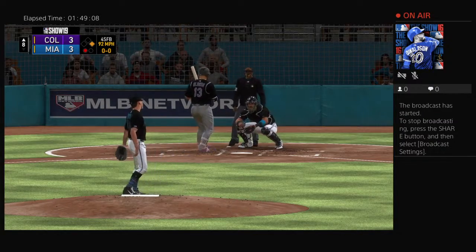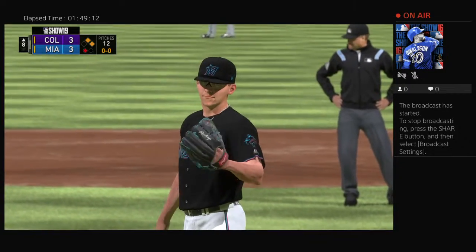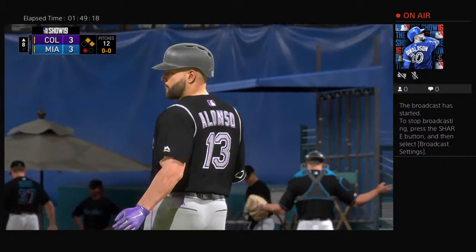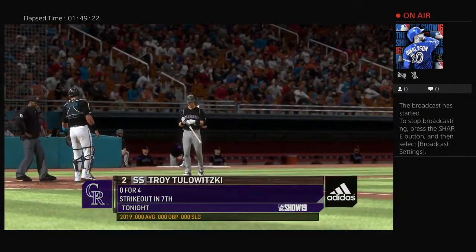And he misses with it, ball 4. So the potential go-ahead run moves into scoring position now. It's all a part of learning how to pitch in the big leagues. Major league hitters will not bail you out by swinging at pitches out of the zone. So he's going to have to continue to learn how to get guys out at this level.